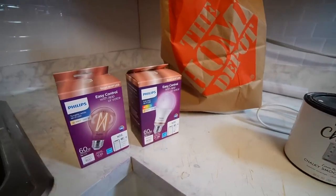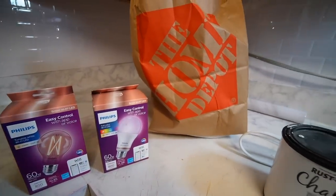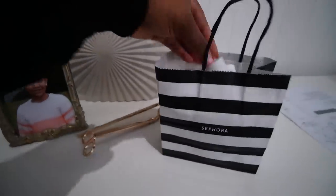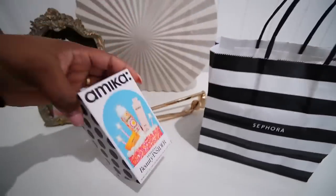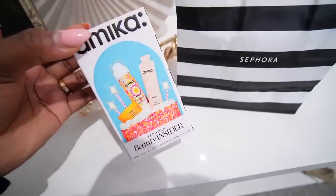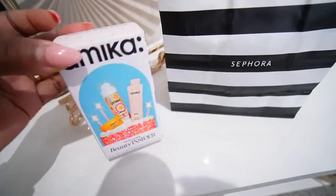And then I went to Sephora, which I didn't show you guys in the vlog, but I did go. Here's my little Sephora bag. I just picked up all the new Fenty products, so I'm just gonna sit right here and show y'all. They gave me my birthday gift because it's February and my birthday is this month. So I did get my birthday present from Sephora.